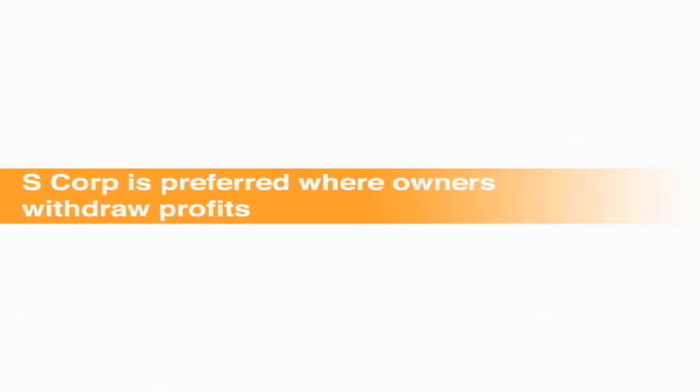Thus, where owners prefer a simplified tax filing, the S Corporation is treated like a pass-through entity similar to sole proprietorships, partnerships, and the LLC. The S Corporation is the preferred business structure where the business will make a profit soon after incorporation, and the owners will withdraw that profit. In other words, most of that profit will not be reinvested in the business next year.